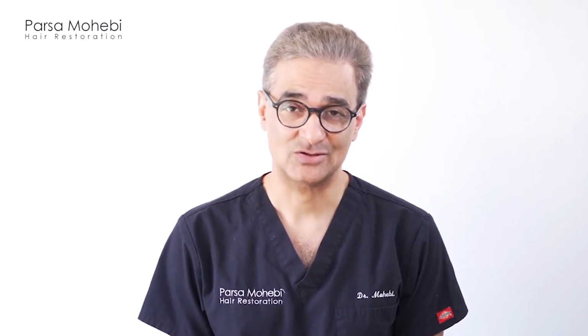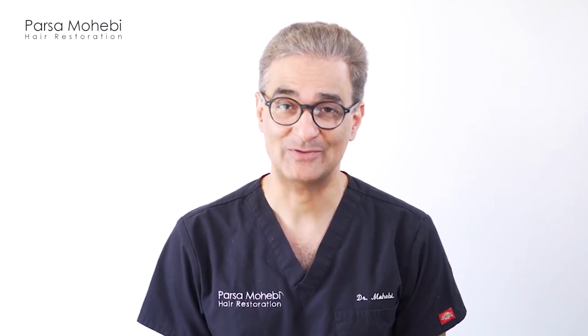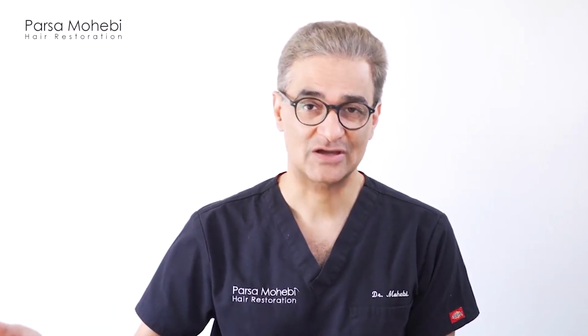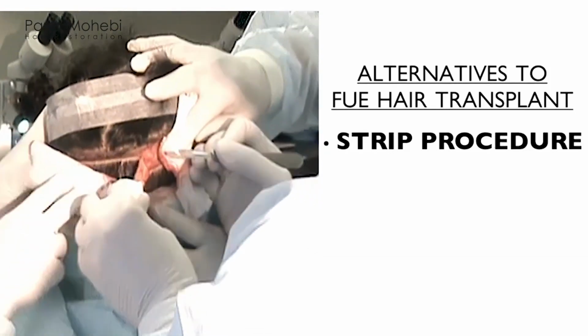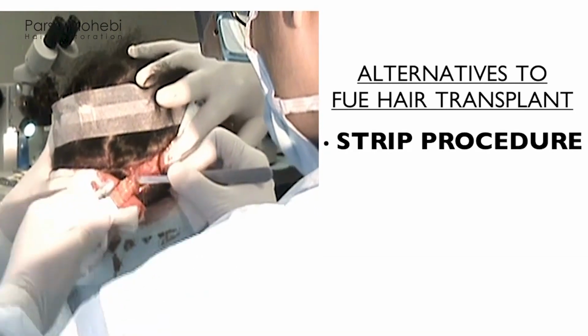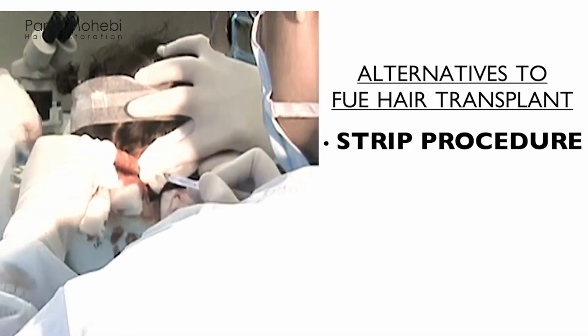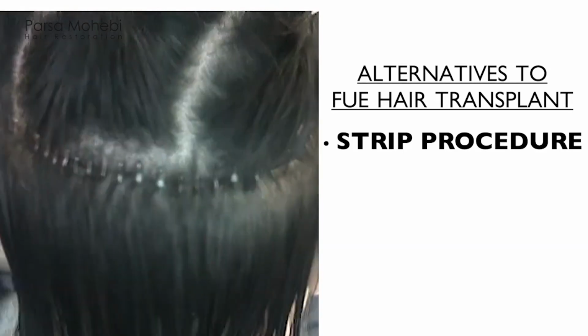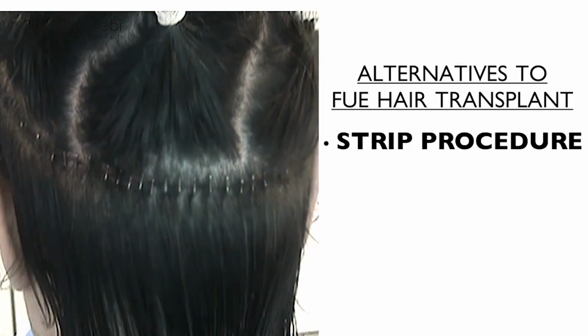Alternatives to FUE hair transplants are, obviously, that the patient doesn't have to do anything. So keep balding, shave the head, and be happy with it. The other alternatives are using the more traditional methods of hair restoration, like a strip procedure. The strip procedure is still being done, but it has its own consequences and complications. The patient has to know exactly what he's receiving and what the problems are that could not be easily reversed.